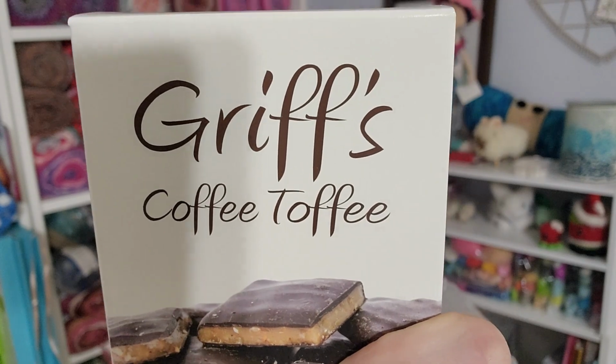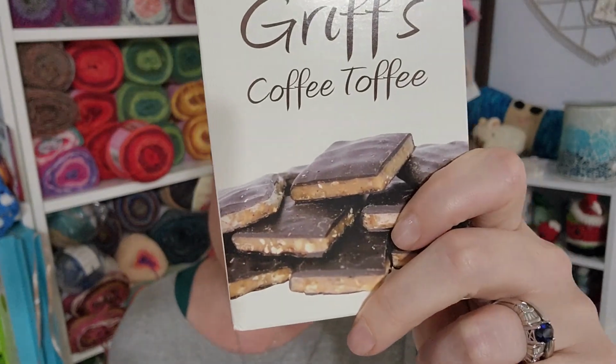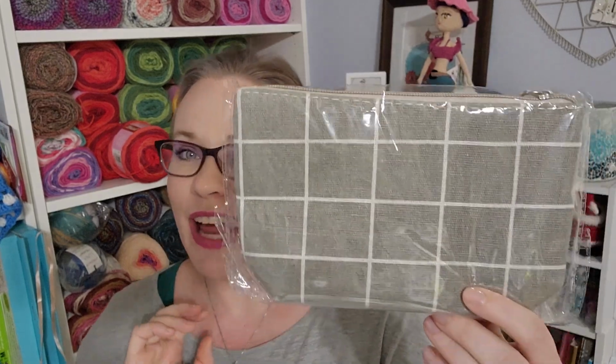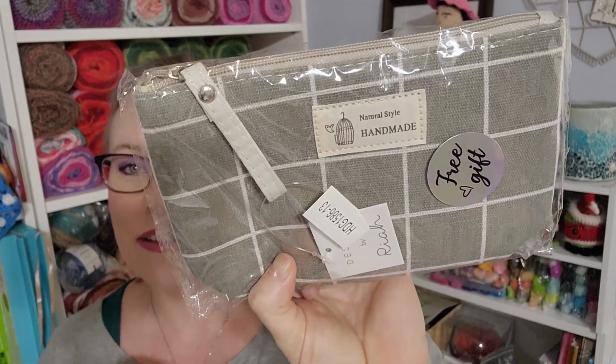First off, Nikki sent us some coffee toffee, which sounds absolutely amazing, and also a Ghirardelli hot cocoa mix. These will go to my husband because I do not eat sugar. However, Nikki included a sweet little note and said, I know you don't eat sugar, so I thought I'd throw in a little happy extra for you. So I got an extra little accessory tote. I will definitely be using this for notions because I'm starting to run low on my pre-packed notions kits because I have so many WIPs all over the place. It's a good thing I have extra darning needles and scissors.